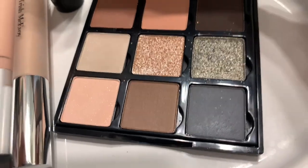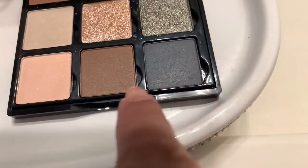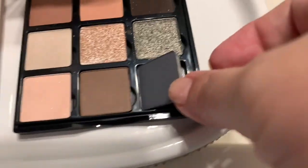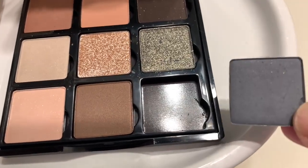So I got that one, but then I also wanted to get a powder shadow. This is in the soft peach color, and she just put it in here because I can put this into the planner. You can easily remove the colors that are in the eye makeup palette as well as in the little binder of the planner. You can pop those out and just take what you want, especially when you're traveling or going out for the day. That's what's great about the Trish McEvoy planners, you can just put in what you need in there.